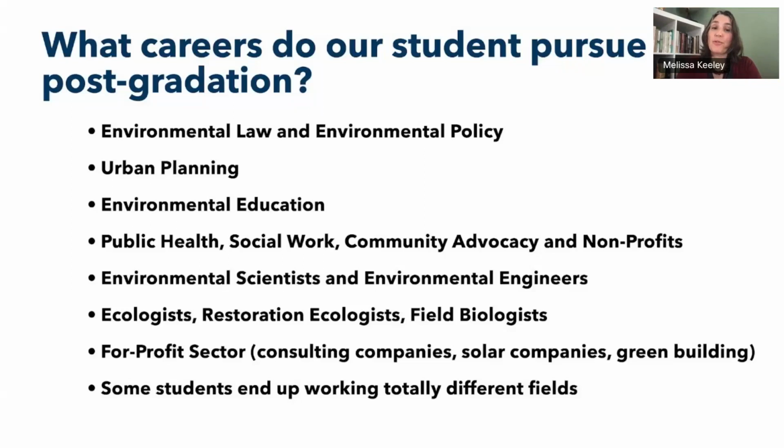They also work for the for-profit sector, including consulting companies, work for solar startups and green building companies. And some of our students go on to work in totally different fields, like finance, or go into the veterinary field or in medicine. So there's a lot of variety in what our students do after graduation.